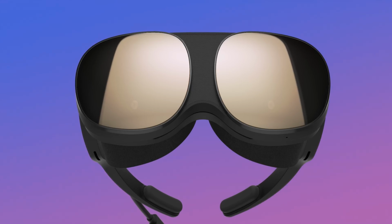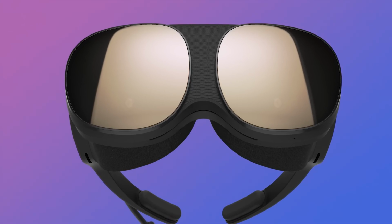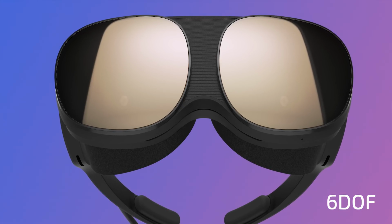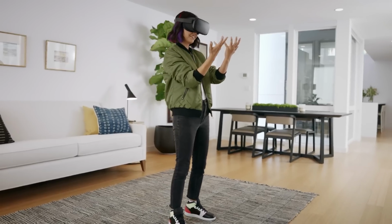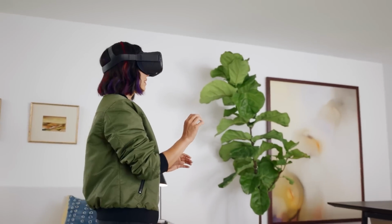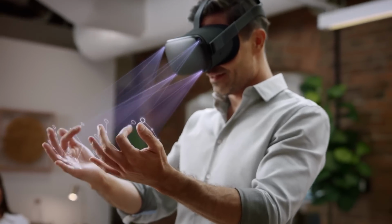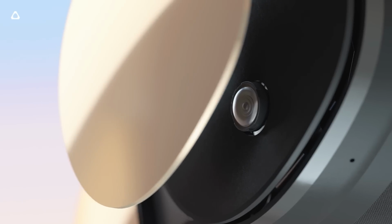At the front of the device, behind these cool-looking glossy mirrored sections, are two cameras. These provide 6 degrees of freedom head tracking, allowing you to move your head around freely and comfortably in VR applications. These cameras can also provide hand tracking functionality, although this won't be available at launch, and HTC state that this will be enabled in a future update.